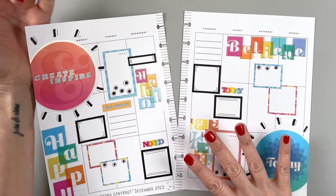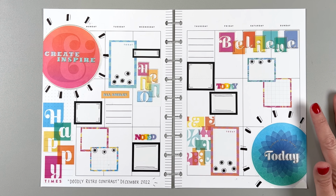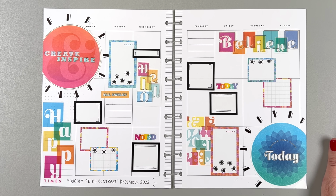Next up is a spread for Ellen. And I call this one Doodly Retro Contrast. I think this one came out really cute. So I used stickers from the Retro Print sticker book, which I've never used before, I don't think, or hardly ever.